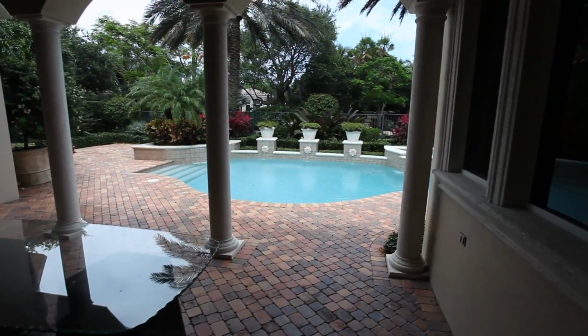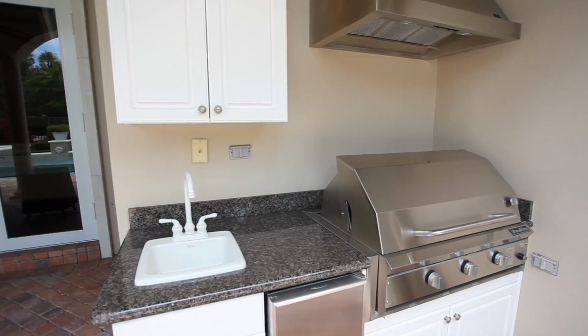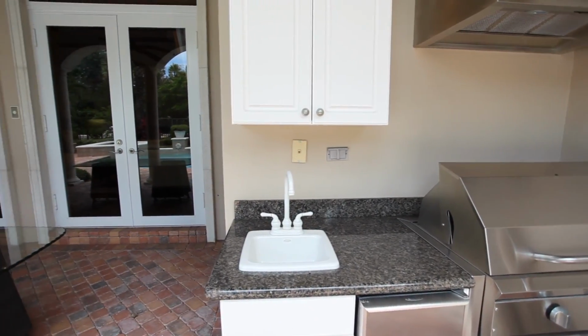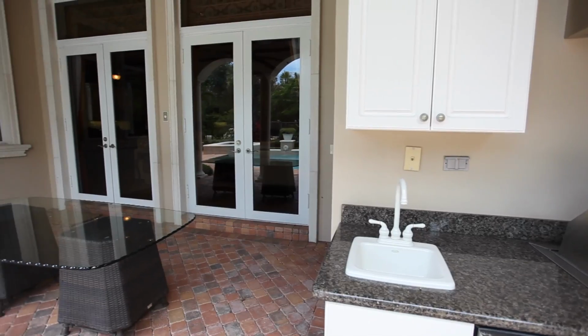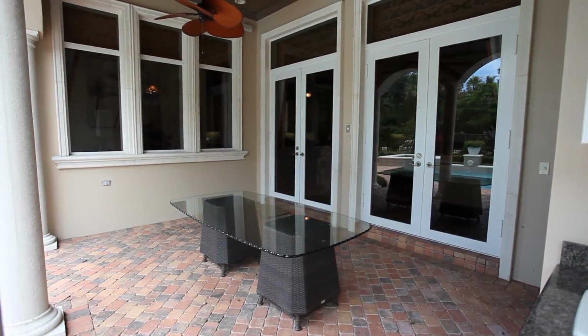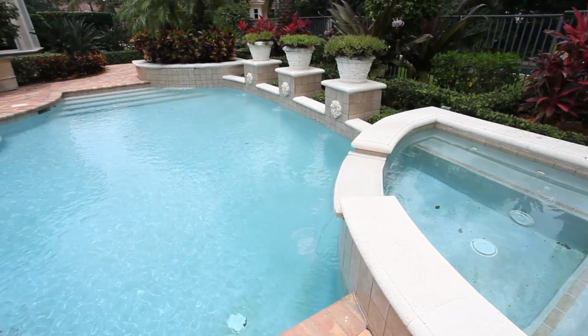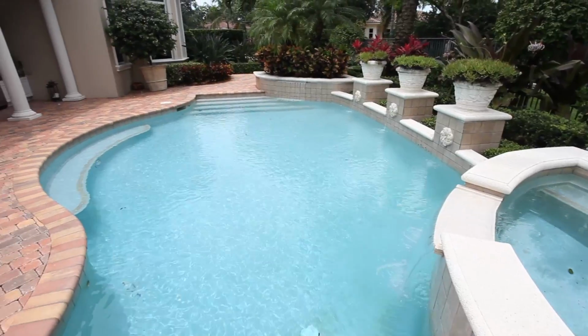A tropical paradise is yours on this wonderful patio with a summer kitchen. Enjoy paradise in your own backyard in this custom heated pool and spa.